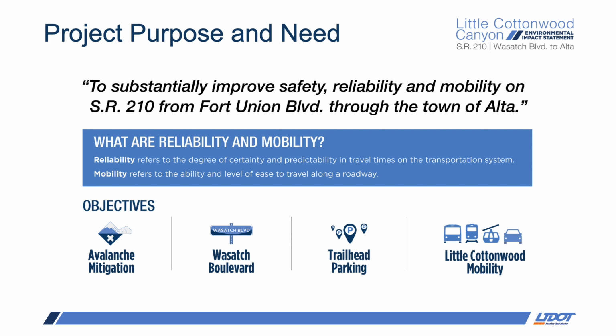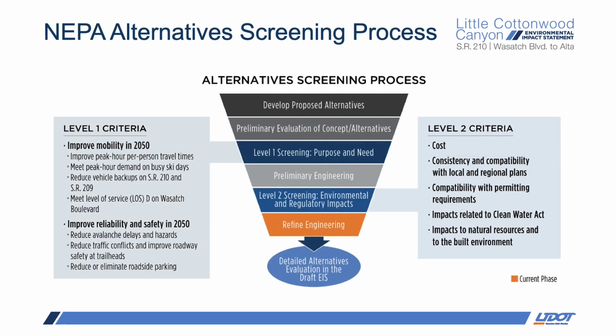Safety is, of course, important to UDOT on all of our projects, and for this project, it's related to both avalanche hazard and the roadside parking. So just a quick review of the NEPA screening process. I wanted to remind everyone of the process that we used to reduce the 105 ideas that the team started with at scoping to the 3 that were released on June 8th.